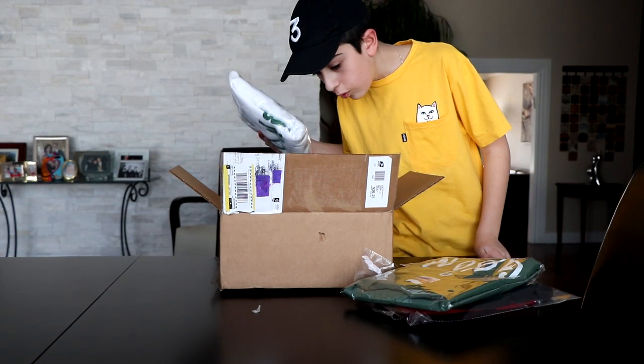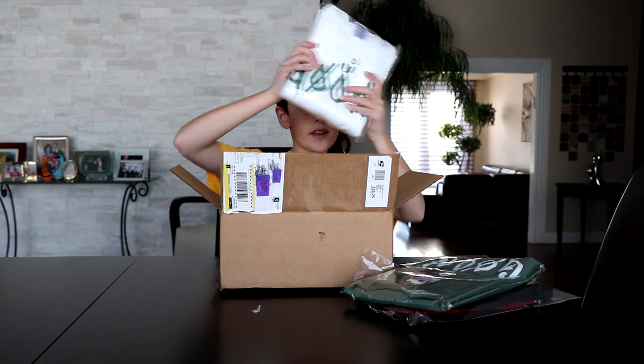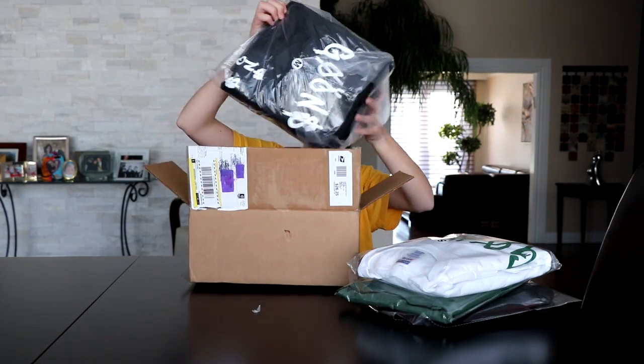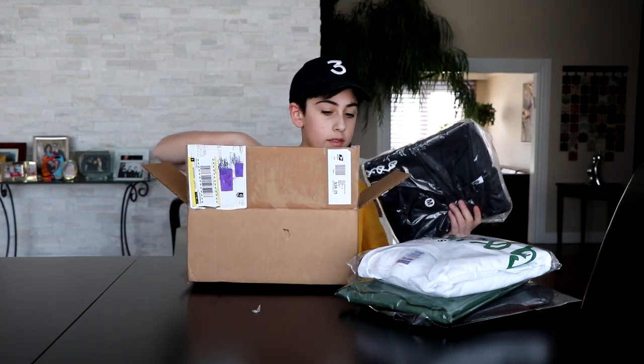Oh, ooh, these just keep on getting nicer and nicer. I think this is a crew neck. This is so cool. It's a green Goons logo with a white hoodie, and this looks really cool. So this is the Goons windbreaker and I'm really excited to see this. It's in a size medium because I didn't have any small, but this is so cool. And then we just have wrapping paper.